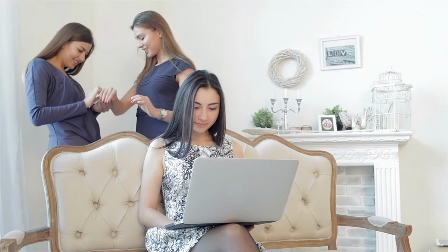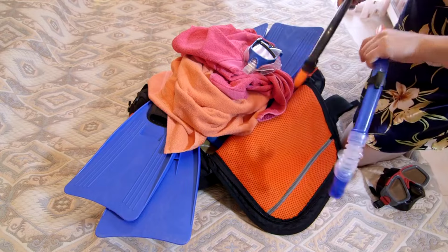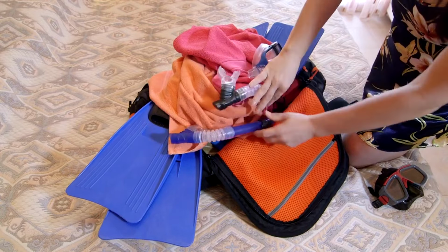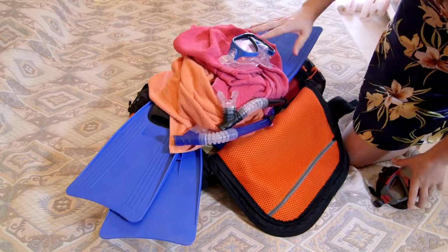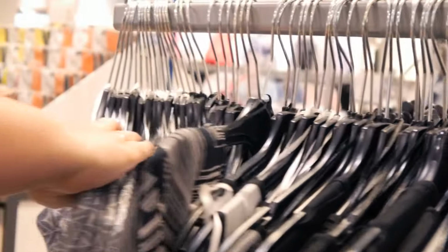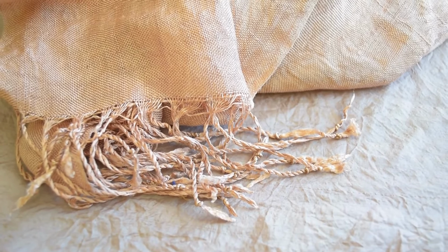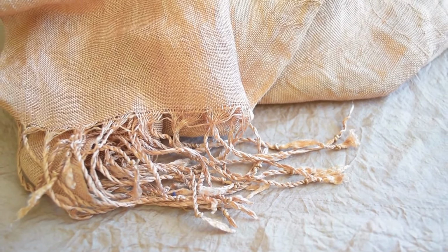Choosing multifunctional clothing can drastically cut down on what you need to pack. Did you know that 67% of travelers overpack because they bring too many single-use items? Opt for clothes that can serve multiple purposes. A simple scarf, for instance, can be used as a blanket, a cover-up, or even a pillow on long flights.